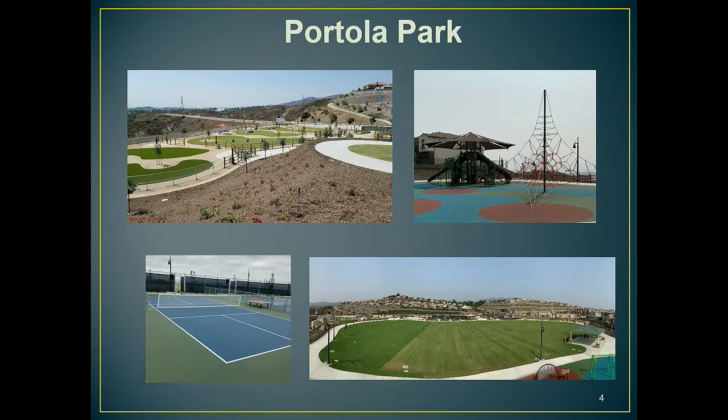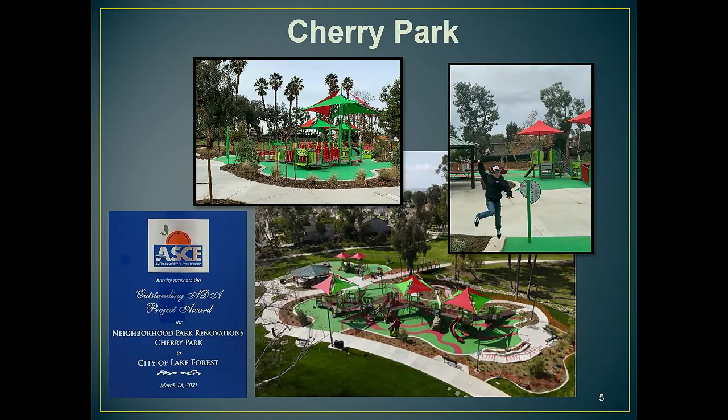Another highlight is Portola Park, of course, our 31st park that we just opened up. Mix of developer and city funds, large dog park, nice playground area for the kids. First public pickleball courts. I know they've been hugely successful there, and of course a large turf area with a soccer overlay on that. It's also, maybe best of all, got incredible views. If you've been out there at sunset, it's probably one of the best places in the city for a sunset. And that part's free, which is nice.